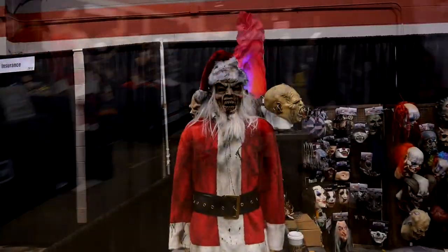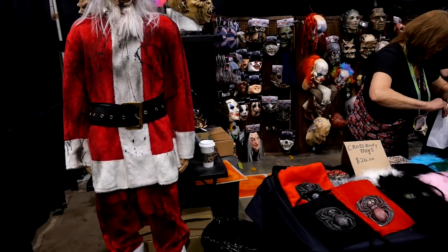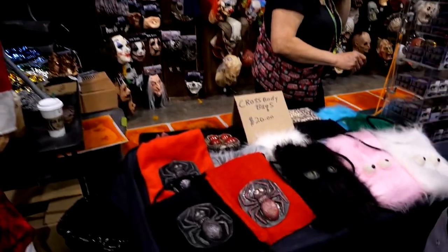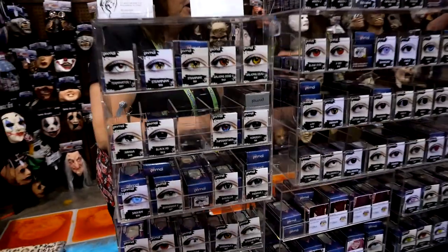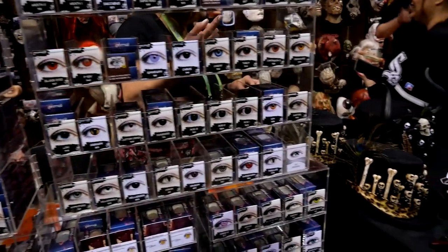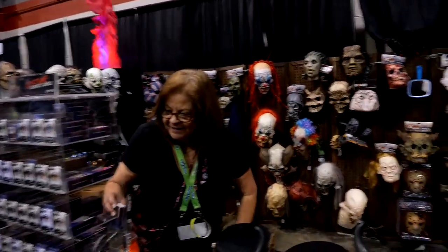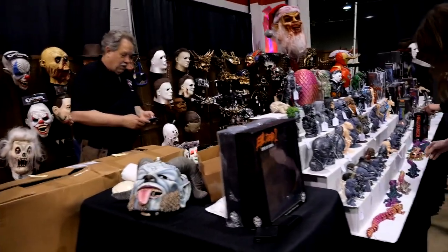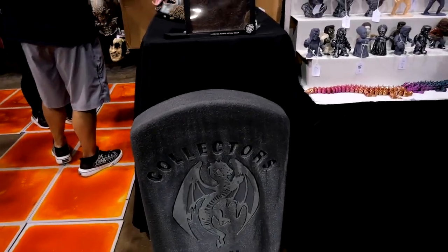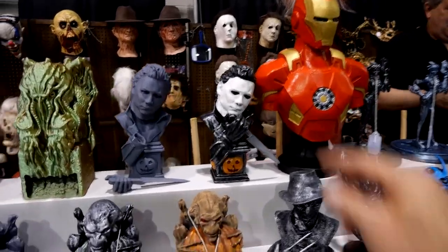She wants to get out of that cage. Creepy Santa Claus here. Thank you. We got some contacts. The colored contacts. She got a lot more masks here and everything. Hello? Awesome masks. Good for you. The collector's den. That's pretty cool.